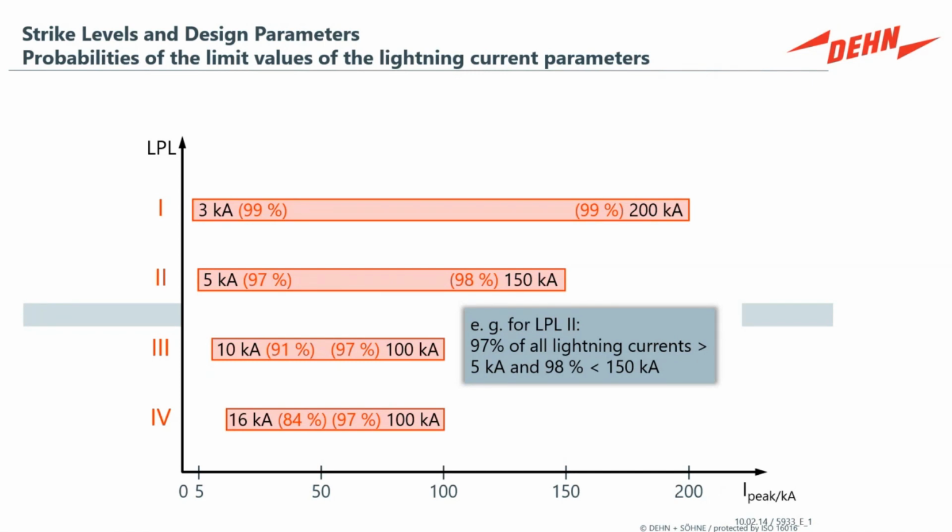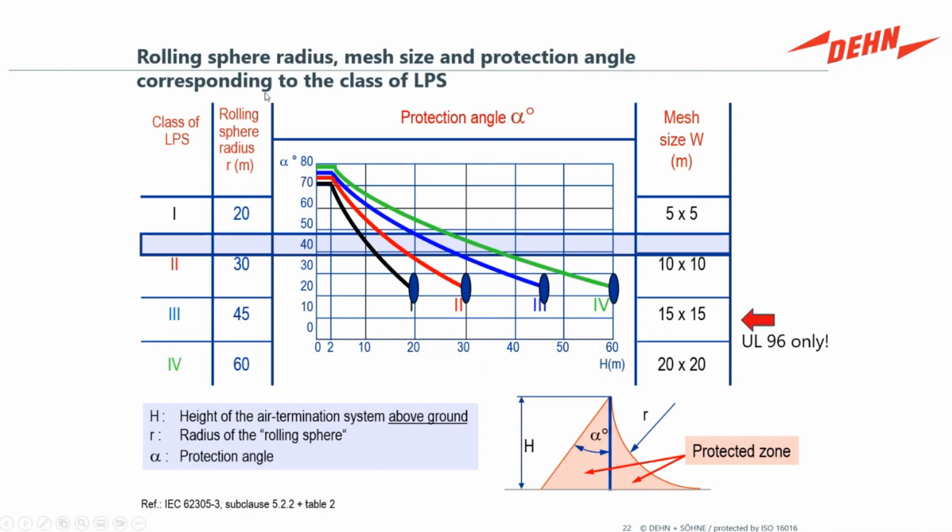And that level of risk is suitable for what's considered a normal environment without a lot of extra things that will explode. In the IEC methods, it tells you you can use a rolling sphere, you can use protection angles, you can use wire mesh, which is very similar to like an air terminal placement type method from NFPA.